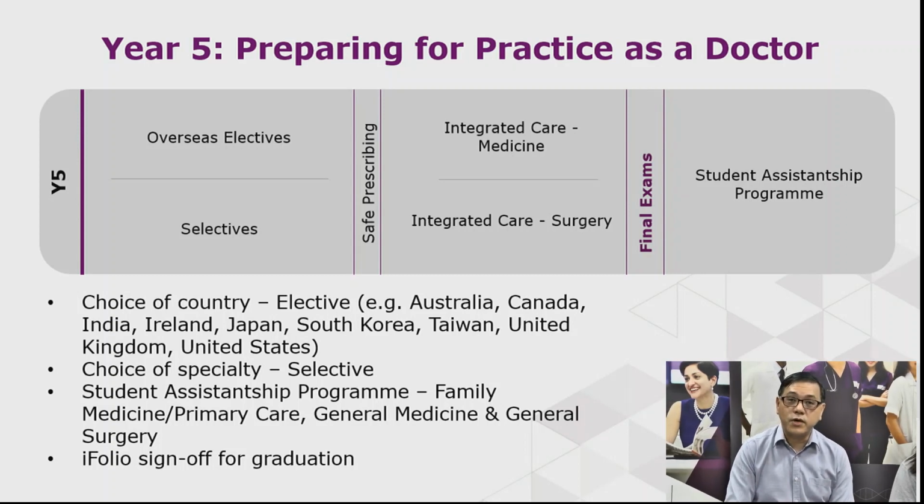After that, something that's quite unique to us is a safe prescribing week, where we get our students to learn about safe prescribing as a junior doctor. After that, it would be what we call integrated care medicine and integrated care surgery. This is actually a revision of what they have learned in years 3 and 4 to prepare for the final exams. So the final exams will be in January of the year.